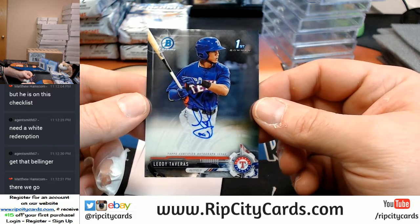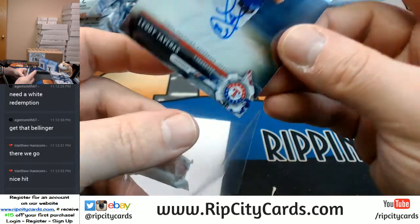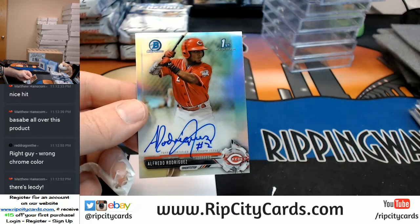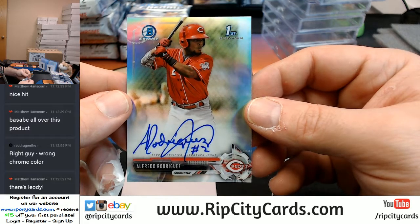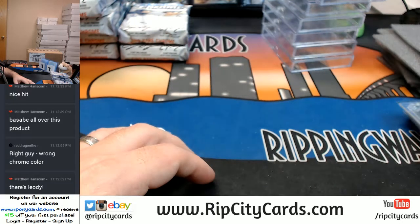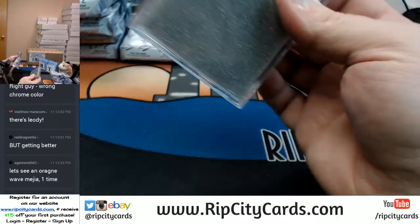Leody Tavares, Rangers, first Bowman type autograph card. A lot of baseball in this. A lot of baseball. How about a refractor autograph for Alfredo Rodriguez? Cincinnati Reds. I mean, that is Alfredo's first autograph of the Bowman variation.